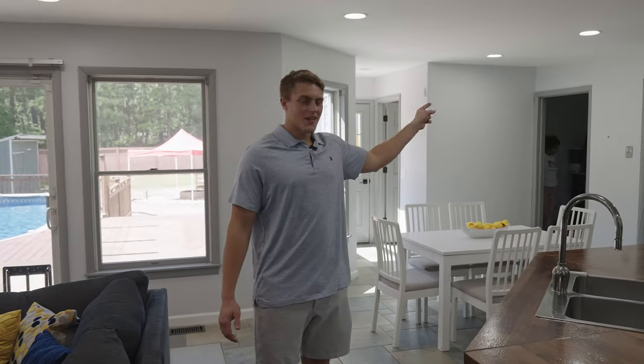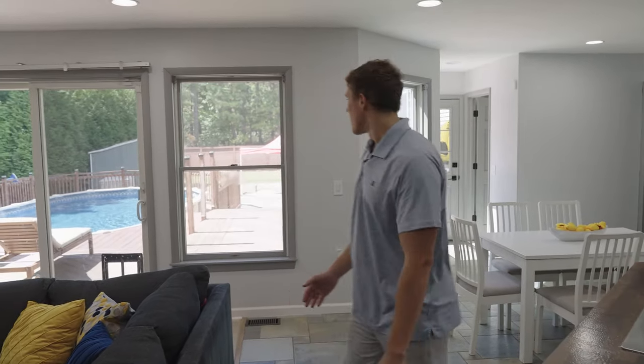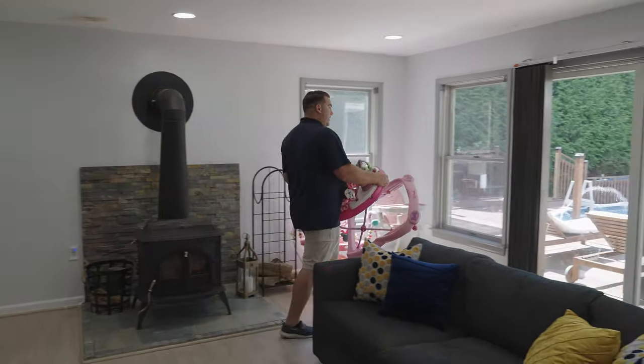Mother daughter suite in the garage, above the garage. Beautiful kitchen with the island here in the middle. Nice living room. Walk right out onto the deck. Yeah, that one. Jump in the pool. Oh, I'll put it back. Girl dad. Can't escape it.